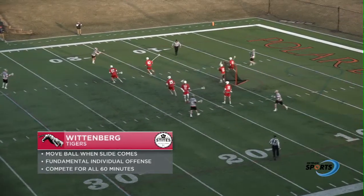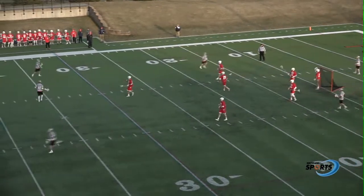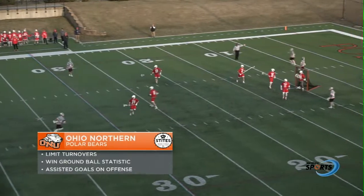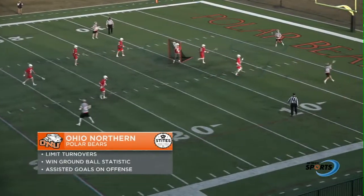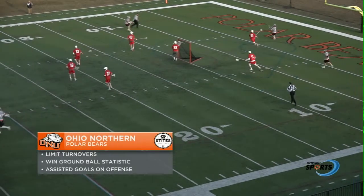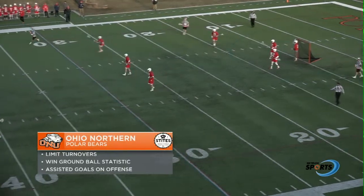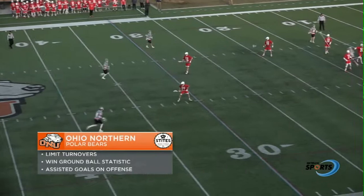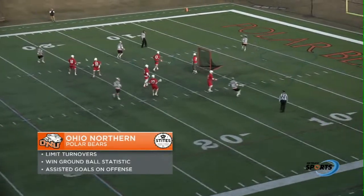Northern working quickly through the first 20 seconds as you get a look at their keys as well. We'll take a look at Ohio Northern's keys. Limit the turnovers. Don't give Wittenberg an easy transition off of the mistakes. Win the ground ball stat. Control the ground ball. Control the pace of the game. And assisted goals on offense. Don't take the ISO shot. Move the ball to an open and easier goal by that ball movement.